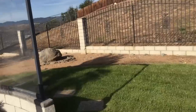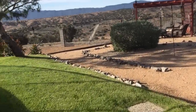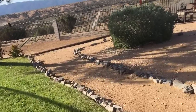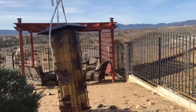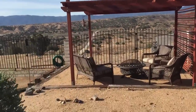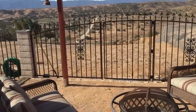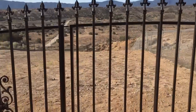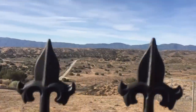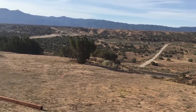The Cajon Pass is owned by BNSF right now. It was started by Santa Fe in the late 1800s. The second main line was put in in 1913. But from this particular spot in my backyard, about halfway down my yard, I created an area for me to view and look around. And you can see the camera way down there. The train's coming right now, so I'm going to let it go by in a second.